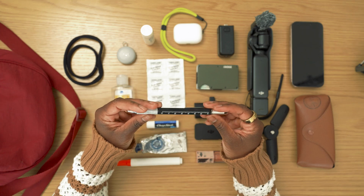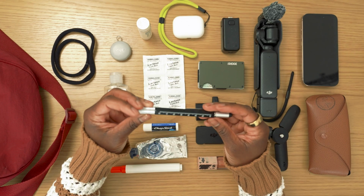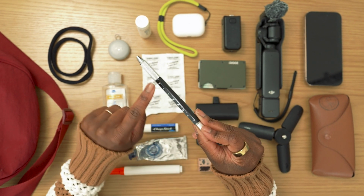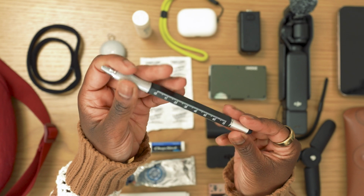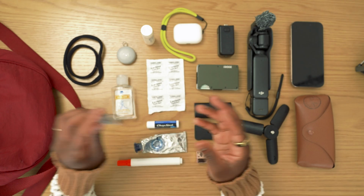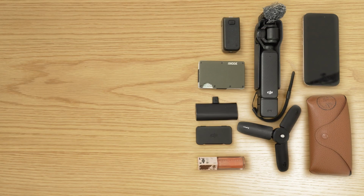And finally, this pen. My husband got a promotion at his job and they gave him this pen as part of the gift, but I just thought it looked really cool because it has just like a little ruler on the side of it. And I don't know why I felt like that was just so fun and unique, but he didn't want it. And so I was like, oh, this is mine now. So a pen. So this is everything that I keep in my UNIQLO bag.